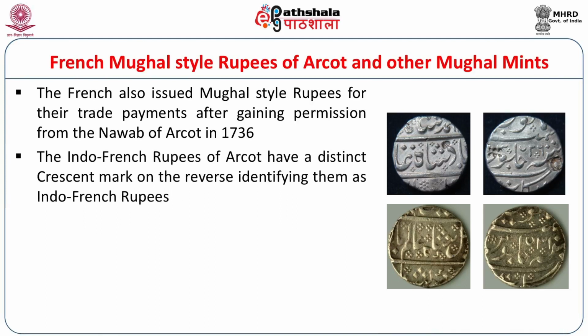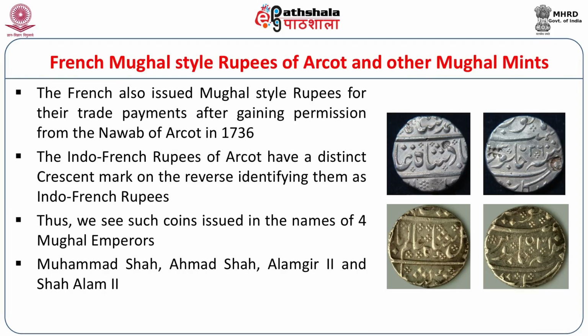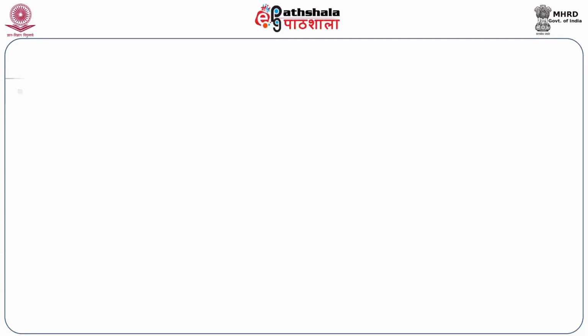Interestingly, the Indo-French rupees have the mint name Arcot, but they have a reverse mint mark of the crescent, much like the pagodas. We thus see the coins of the French in the Mughal style in the names of 4 emperors: Muhammad Shah, Ahmad Shah, Alamgir II, and Shah Alam II. Shah Alam II had a rather long period of coin issues. These were also having a fixed date of 45 and were issued much after the emperor died in 1806. And these coins were one of the major coinages of French India for a very long period.